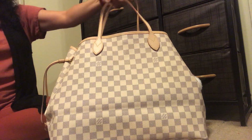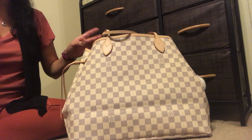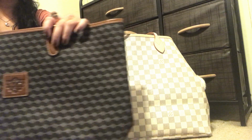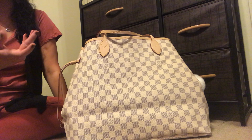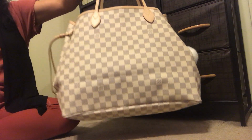But now that I have purchased my Neverfull GM in the Damier Azur, I just feel like I love the size of this bag, and that, you know, this one just makes me so happy. It makes my heart sing in a way that, though I appreciate both of these bags, they don't. You can see right there that this bag is sort of LV inspired with the checker print, right? And this one too reminds me more of the Damier Ebene. I mean, it's a different print, but still that idea of light and dark. So I realize if I was gonna get this bag or get another tote, I would rather get a Neverfull bag. But you know, that's for much later in the future. Right now, I'm just so thrilled to have this bag in my collection.